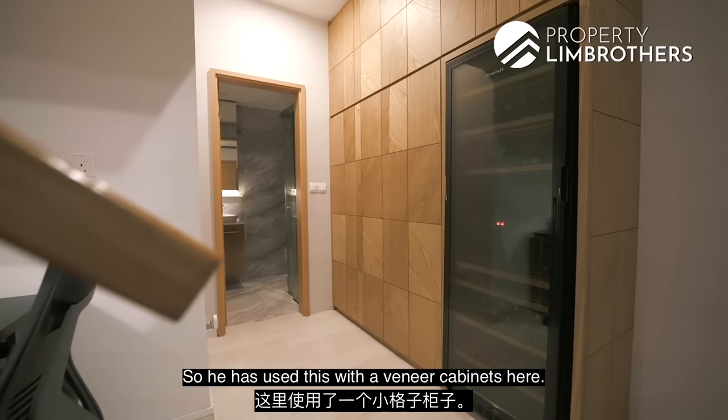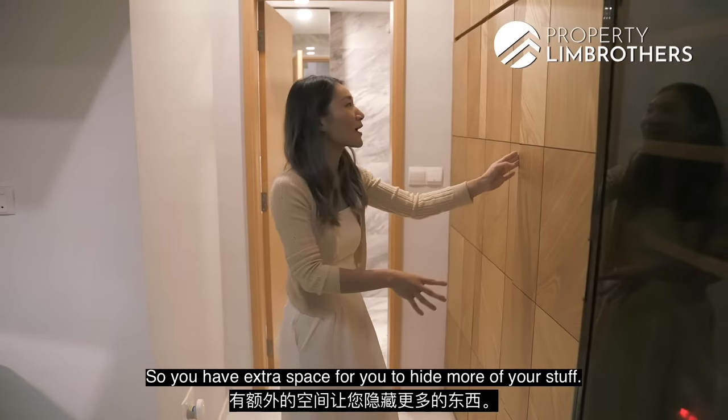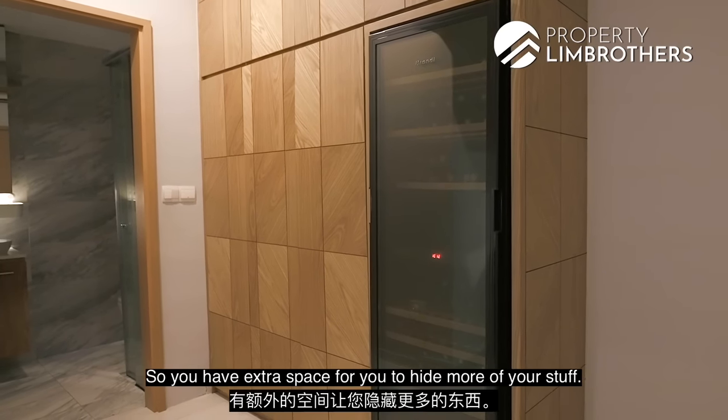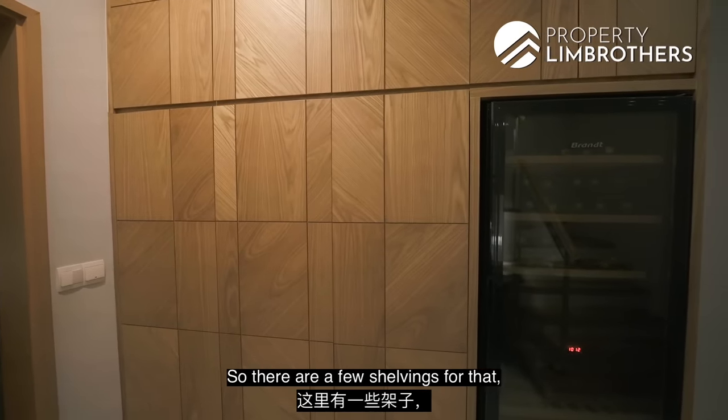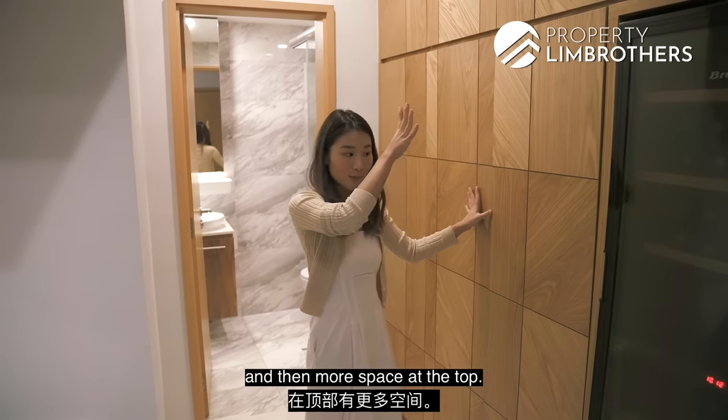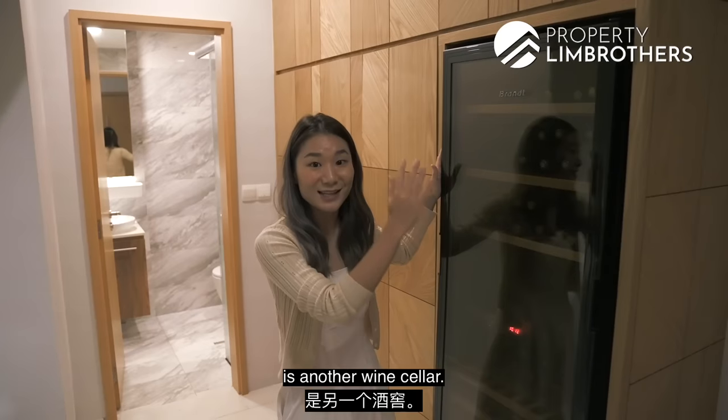He has used veneer cabinets here, so you have extra space for you to hide more of your stuff, but this is where they put their shoes right now, so they have a few shelvings for that, and then more space at the top. And also over here fits up perfectly another wine chiller.